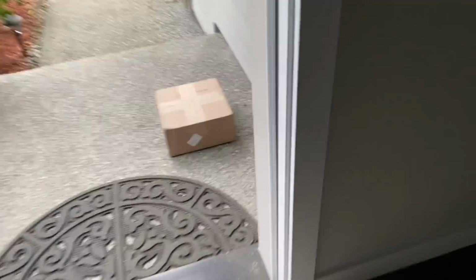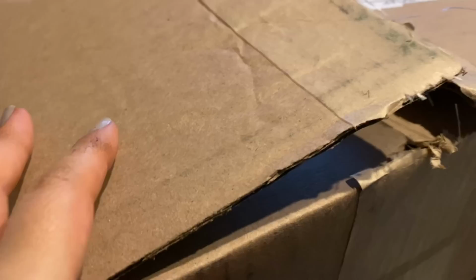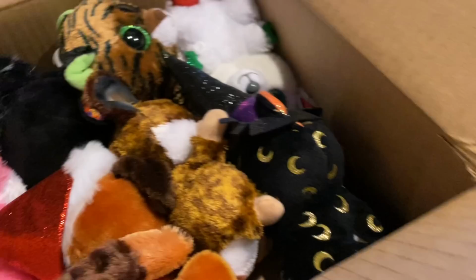porch. It is a package from Ty, and on the day before my birthday. Yes, let's bring this inside. Yes! Okay, guys, I'm just taking a little peek. Let's see. Oh my gosh!